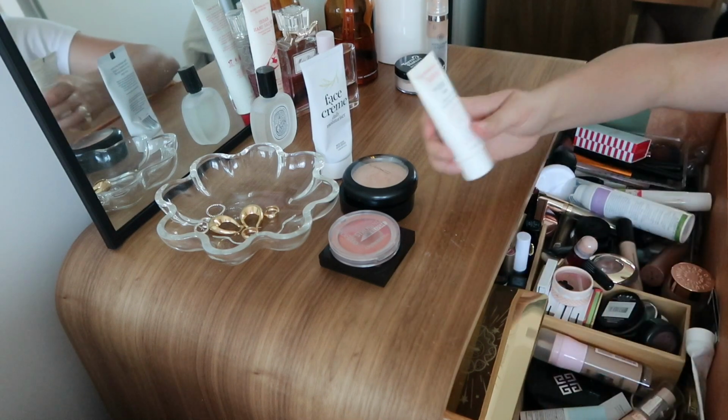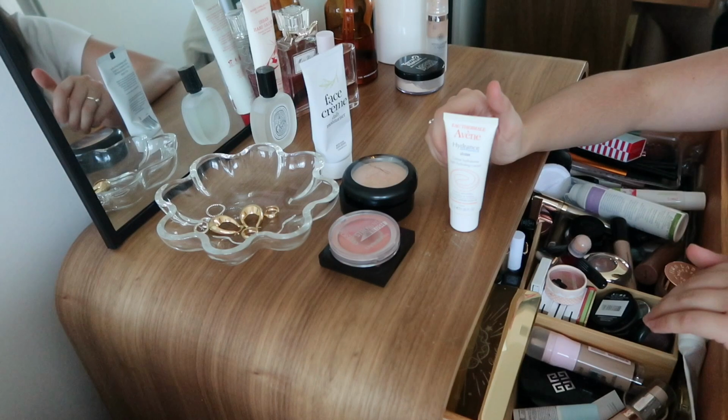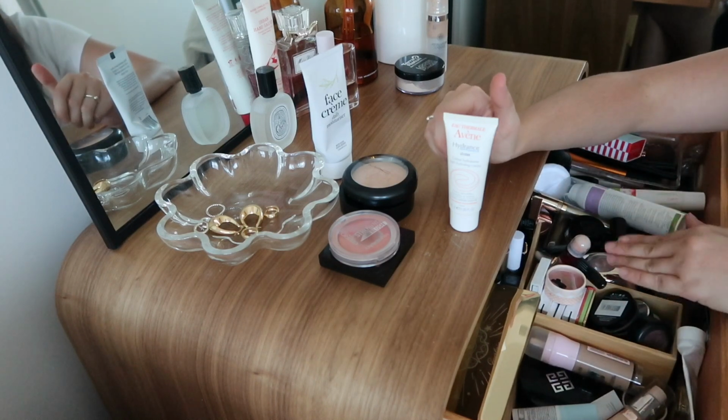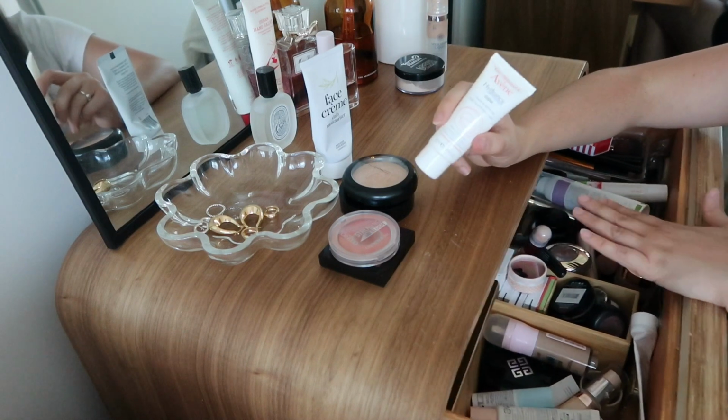So next up, I've got a bit of skincare, which I'm thinking I probably won't keep in here anymore. I'm going to make this just makeup, depending on how much I get rid of, but I've got a different section. The drawer underneath is for skincare.